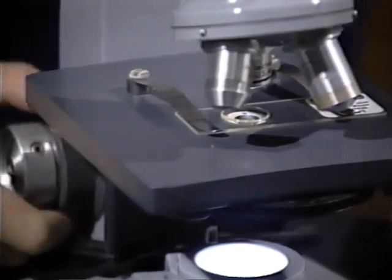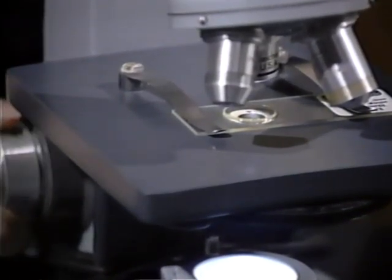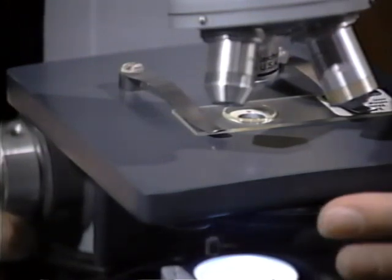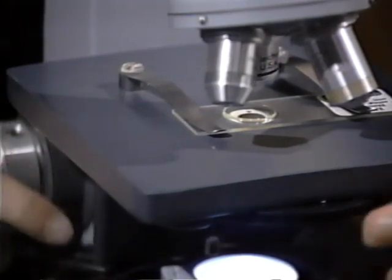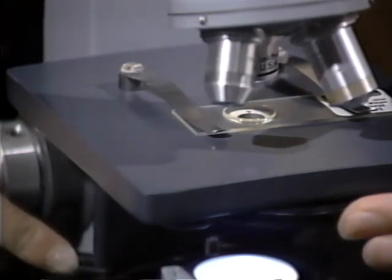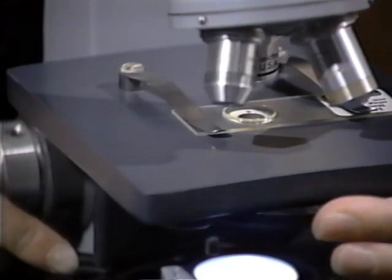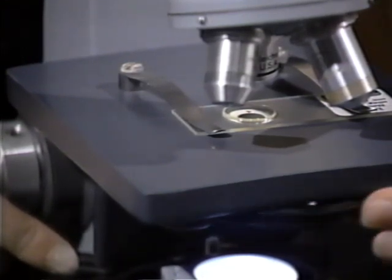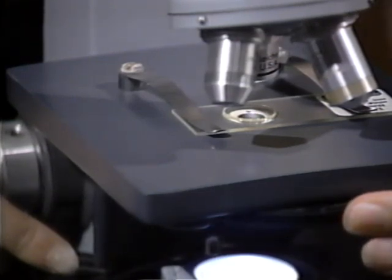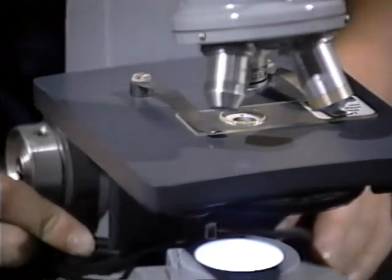The hole in the stage is designed to allow reflected light from the mirror beneath the stage to pass through the specimen and into the objective lens positioned above the stage. Some microscopes use an electric light under the stage instead of a mirror. Just below the stage is a disc or iris diaphragm that can be rotated to regulate the amount of light passing through the stage and specimen.